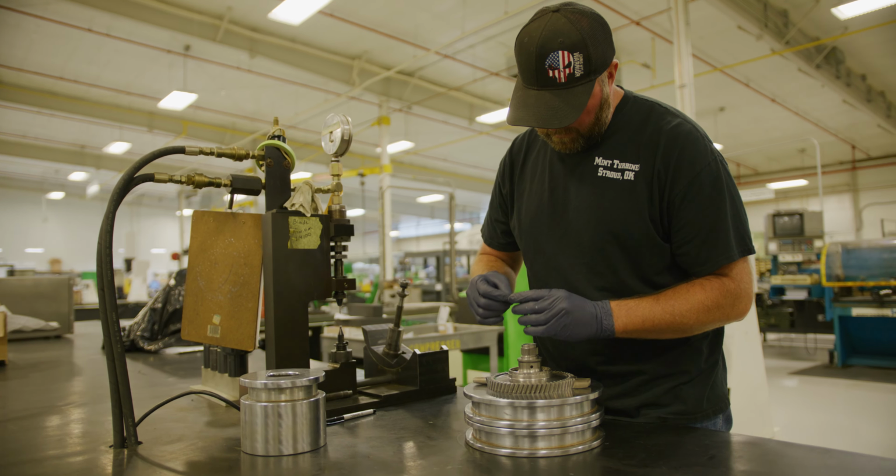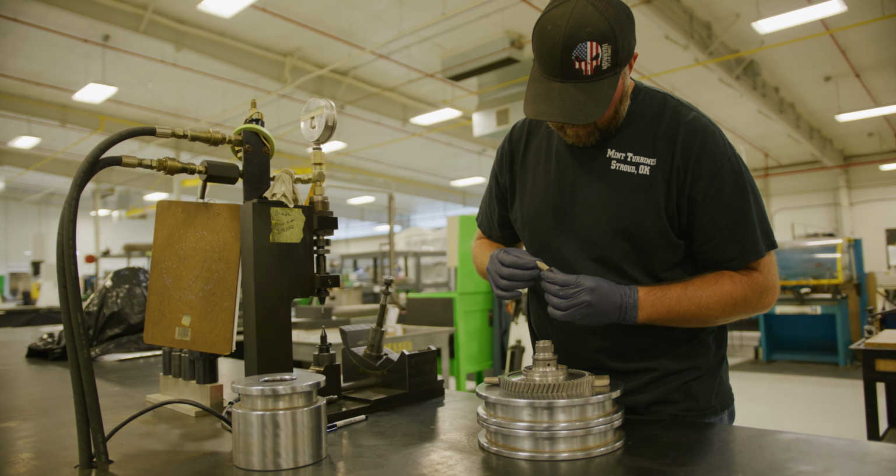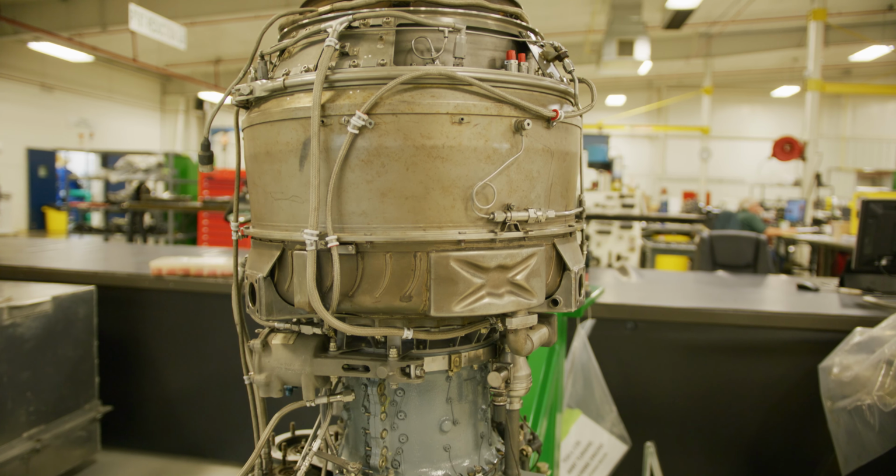I live here in Stroud. Growing up, I drove past this place time and time again. I knew they did something with aircraft. Had a buddy that worked at Mint Turbines and talked to him, got on, came to work here, and then figured out that, wow, there's a broad horizon right here in my back door.